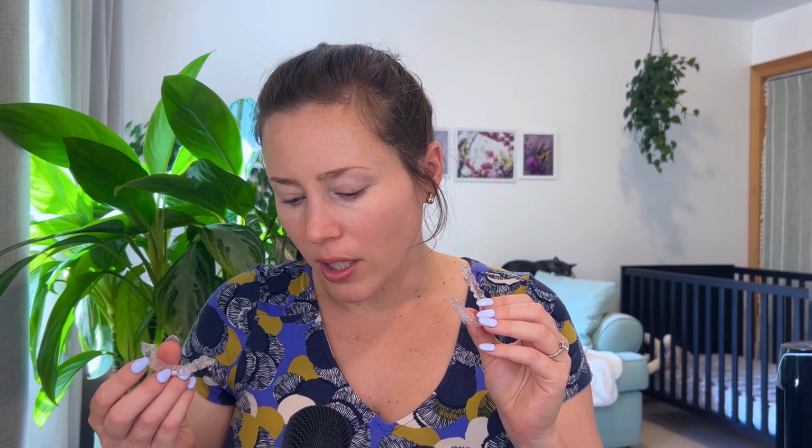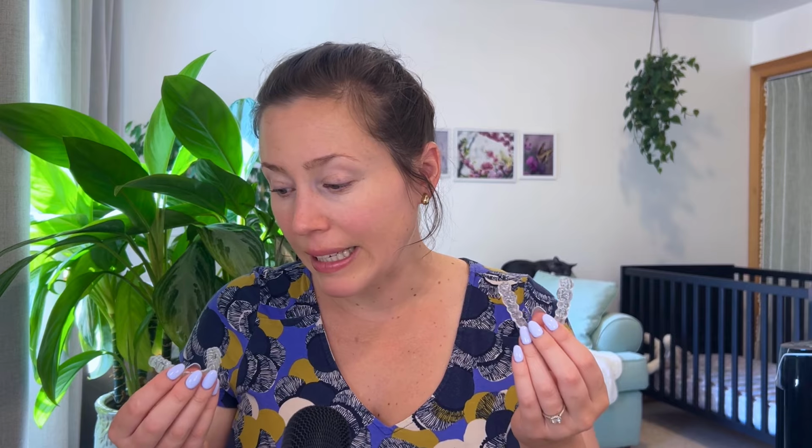I have a little reminder on my phone to wear them because I don't like having them in my mouth every night. It doesn't feel comfortable. I feel like I clench my jaw more, with plastic in my mouth all night. I just don't like that aspect of it.